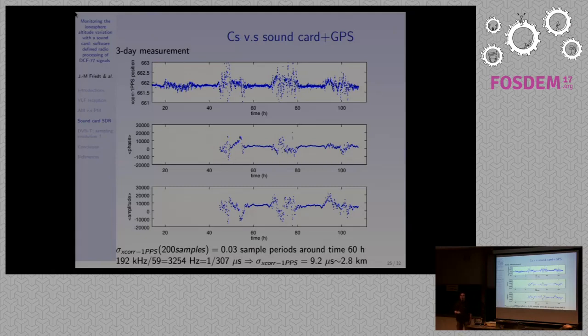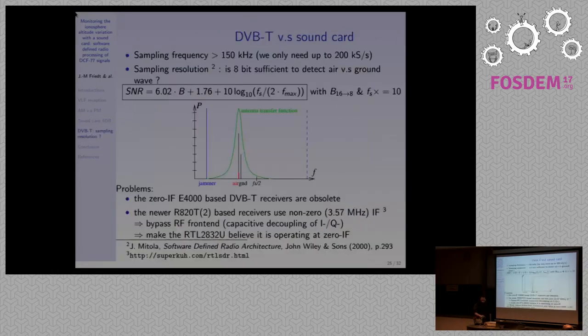I was hoping that yesterday the sun might be helpful, but no, not yet. We have to wait a few more weeks before the ionosphere shows, again, this high stability during daytime. Now, one of the things here is that not everyone has access to a 192 kilohertz sound card.